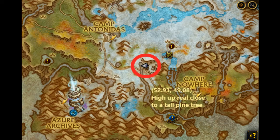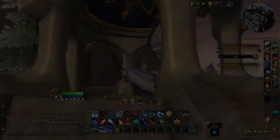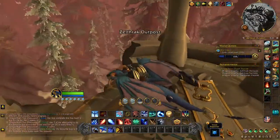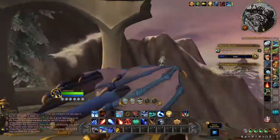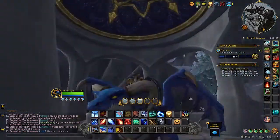Zeltrak Outpost is kind of tricky to find as it's not shown on the map. I found the outpost entirely by accident. In the clip you can see me looking around for the glyph, but I don't see it. I notice it after I leave the tower. It is high up in the air, very close to a large pine tree. You must fly through its branches to get the glyph.